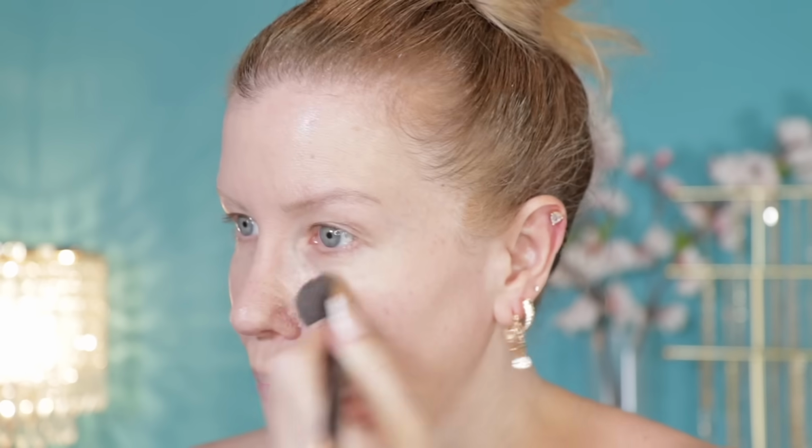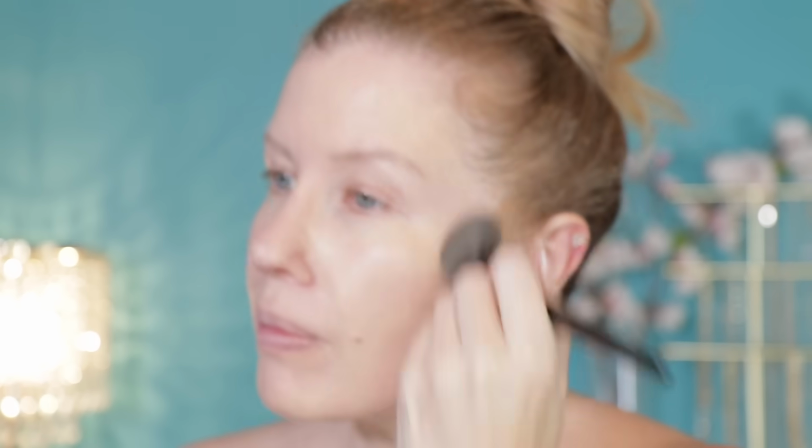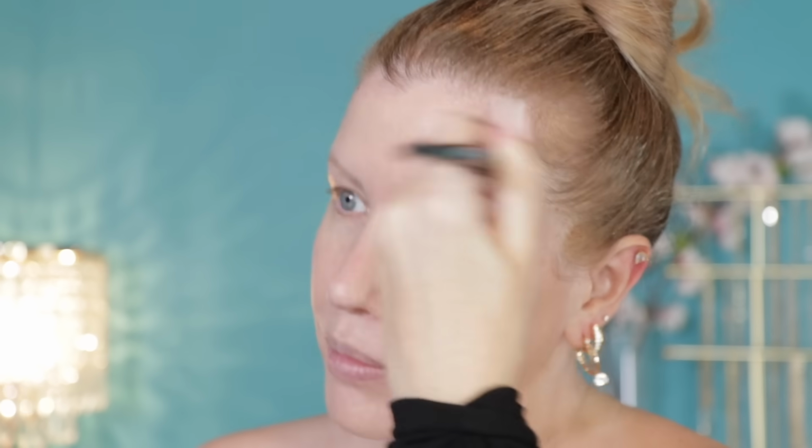I should have just used my fingers like I normally do. And what I do is I pat it into my most oily areas, and then I go in with a light coverage foundation on top. That way, I think my foundation has been looking a lot more natural. I'm still getting that coverage that I want, but I can use a lighter weight foundation.